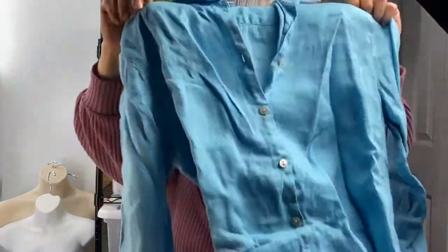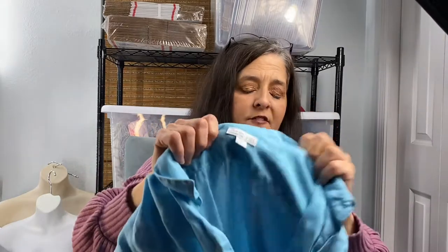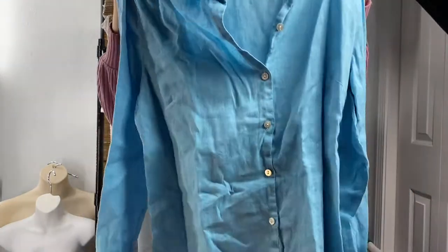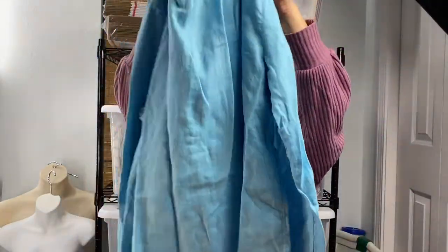And we got this J. Jill. I've said it before, I'll say it again, I love J. Jill. So comfortable. This is a size medium. I have plenty of them, otherwise I might keep this one. This is linen. I believe it's 100% linen, it may be a linen blend. It's just a light blue, kind of sky blue button down, long sleeve top.